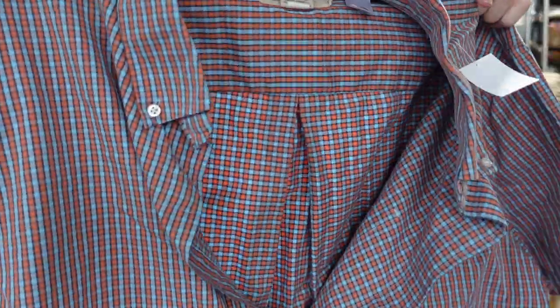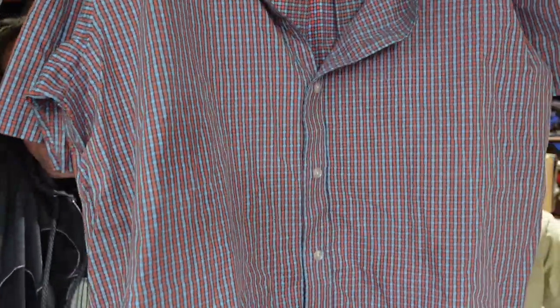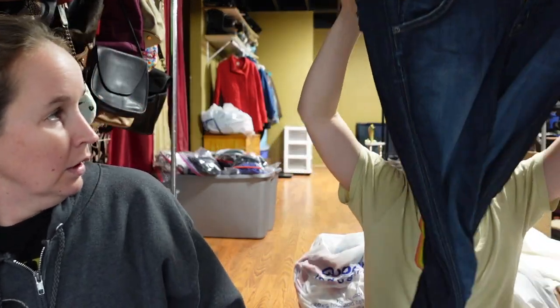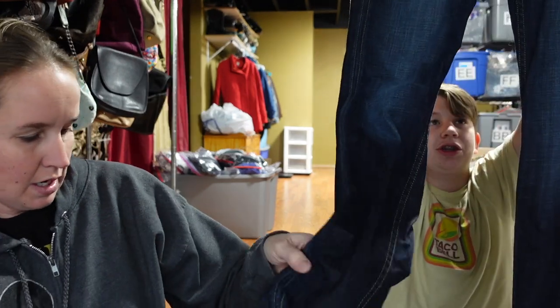Duluth Trading. This one's an orange and blue little micro plaid shirt. I'm just not picking up a lot of skinny jeans. They have to have some good qualities for me to get them. These are Hudson size 27, kind of more of a dark wash. Oh no. That's not supposed to be there. I know I didn't pick these up, so.